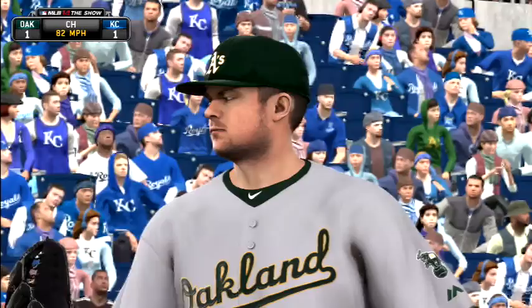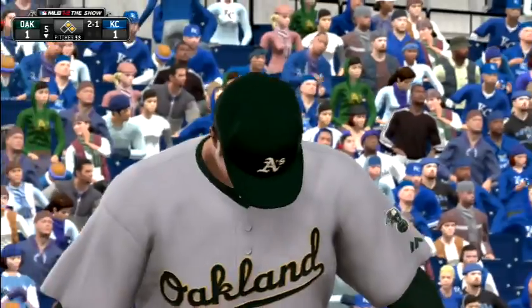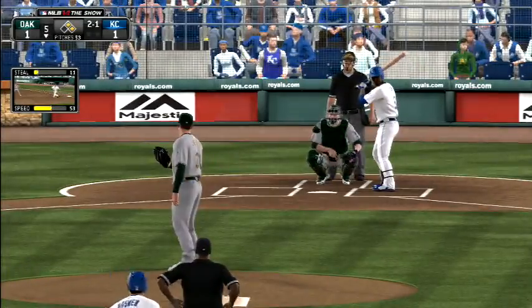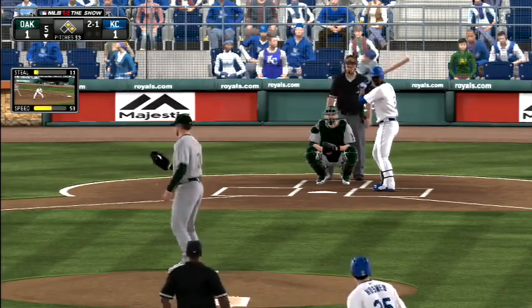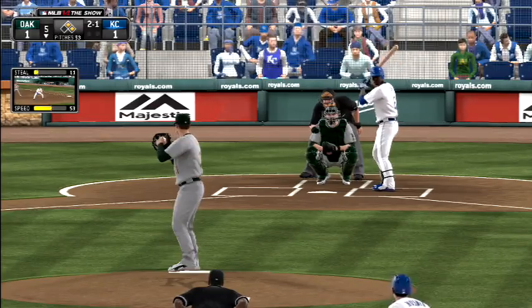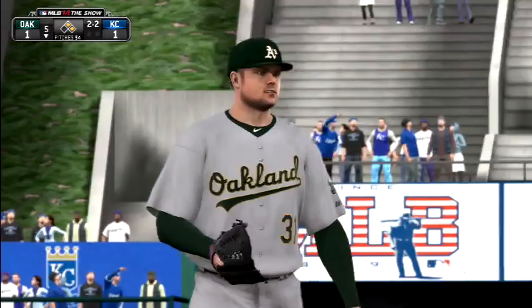And he misses, 2-1. You get the sense he's starting to nibble a bit at the corners here, and that's something he wasn't doing earlier. Yeah, and he sort of backed off the throttle a little bit, too. I'm wondering if that home run ball might have changed his approach just a little bit. In there, and it's even now, 2-2.